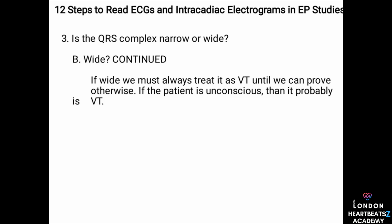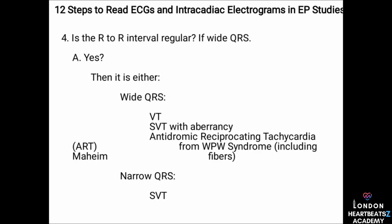Aberrancy. Yeah, that's just a fancy way of saying abnormal conduction. Like the signal is taking a detour, but it's still kind of regular. Okay, I got it. So regular but abnormal. Right. And we could also be looking at antidromic reciprocating tachycardia. We call that ART for short. ART, that sounds interesting. What's that all about?